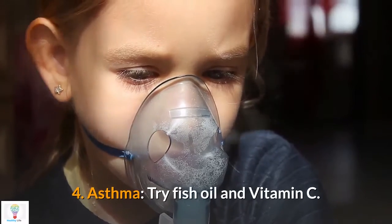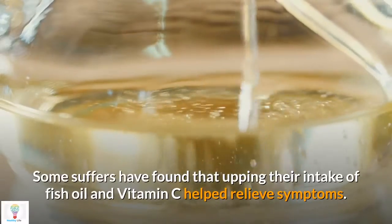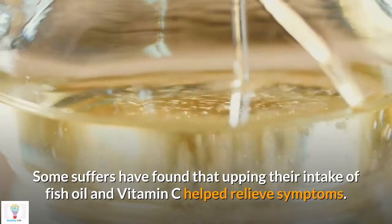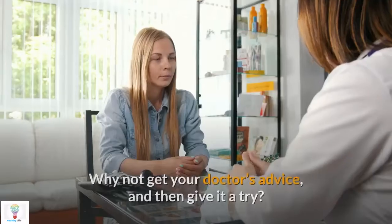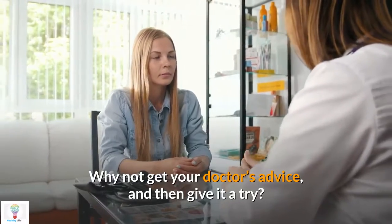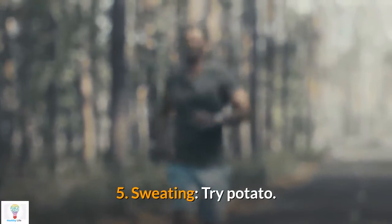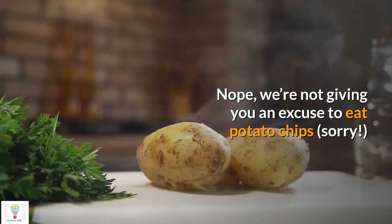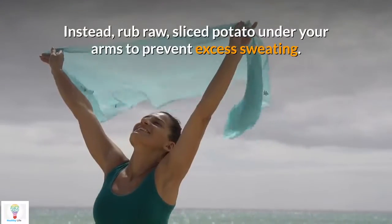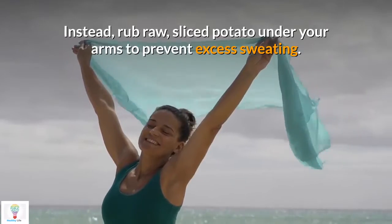4. Asthma, try fish oil and vitamin C. Some sufferers have found that upping their intake of fish oil and vitamin C helped relieve symptoms. Why not get your doctor's advice, and then give it a try? 5. Sweating, try potato. Nope, we're not giving you an excuse to eat potato chips, sorry. Instead, rub raw, sliced potato under your arms to prevent excess sweating.